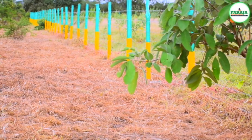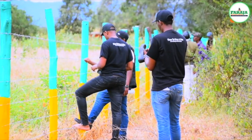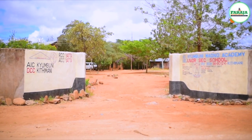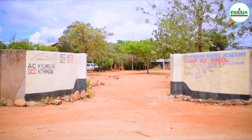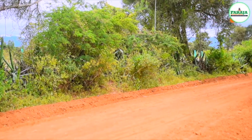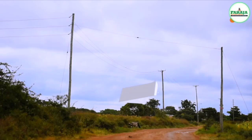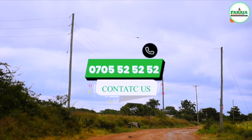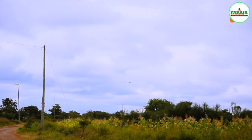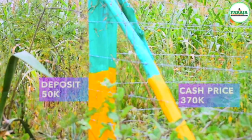Exactly. And if you want to know where these plots are, it is just next to Chumbani Primary School. If you know Chumbani Primary School, next to it is the Faraja Settlers plot, and these are 50 by 100 pieces of plot. If you want to own this plot, you can just call the number on your screen, 0705 525252. Mtu anafaa kukua na pesa ngapi? Mtu anafaa kukua na 300.